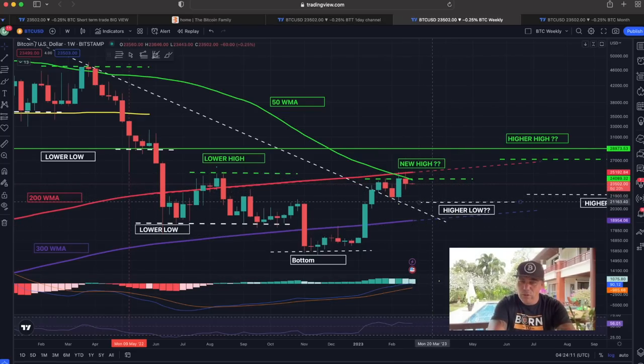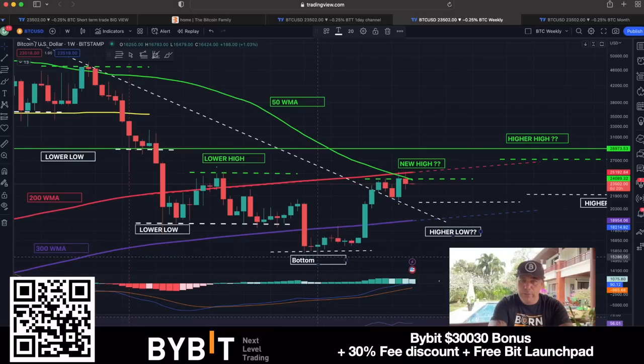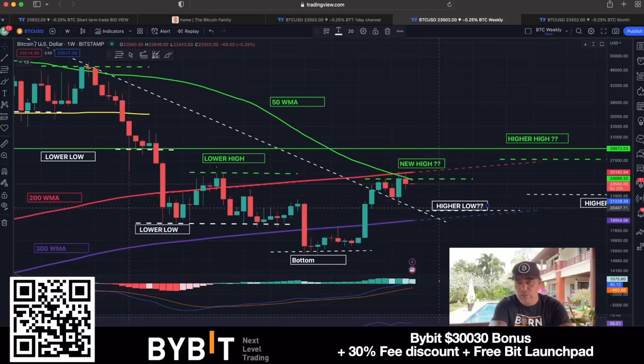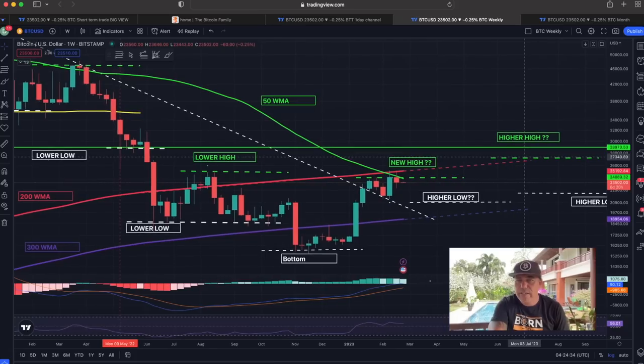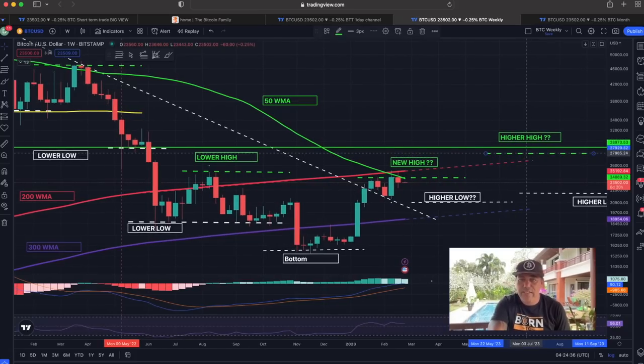And that higher low, to be very clear, needs to be higher than that bottom price over there. This is the bottom price, and the new higher low should be higher. So yes, bottom, a new high, maybe a higher low. I think the higher low would be somewhere around these levels over here, then 20,000, I think even a little bit above that level, and then again a new higher high. And maybe that new higher high is then the high that we need to come above that 200 weekly moving average. That's how it could play out.